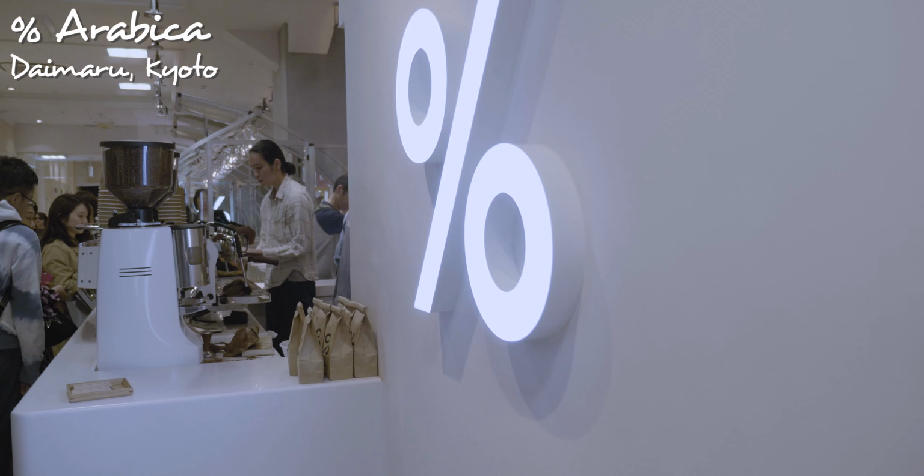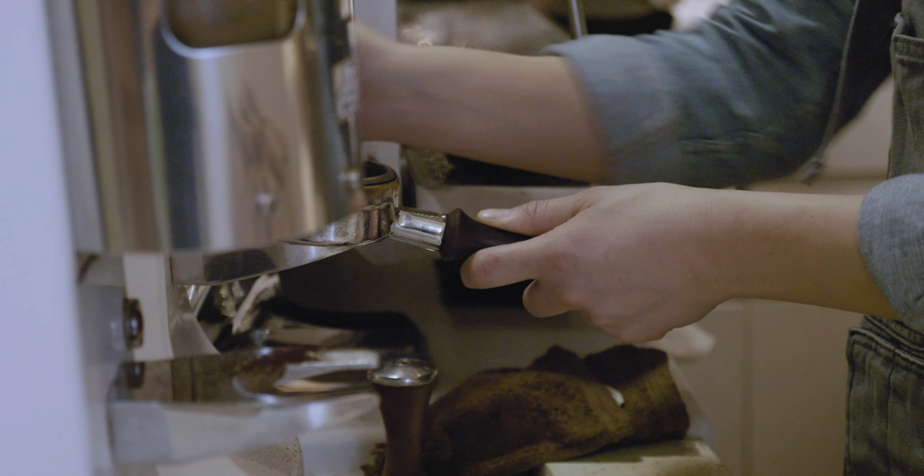But I think we need a little bit of respite from the crowds, so we're going to go get a coffee. We've found a little coffee stand called, I don't know, Percentage Song or Arabica. But yeah, this is where we're going to get coffee.